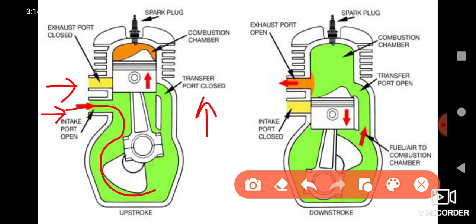Now the air-fuel mixture which is filled in the crankcase, and also the air-fuel mixture which is present in the clearance volume, is compressed by the piston. In this stroke two processes occur, the suction and also compression. After high pressure and high temperature, the spark plug makes a spark and burns the air-fuel mixture. In this process the explosion occurs and the piston moves in the downward direction. When the piston moves downward, the intake port is closed. Now the exhaust port is open.